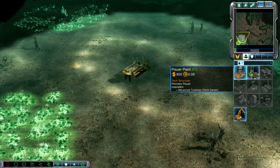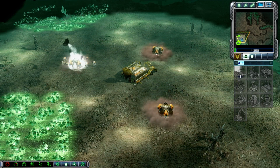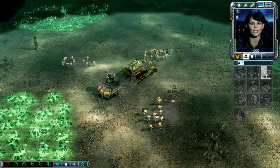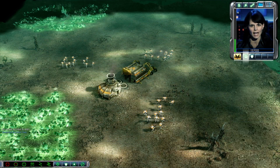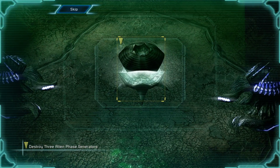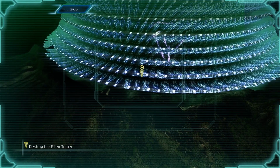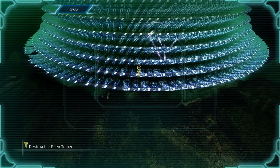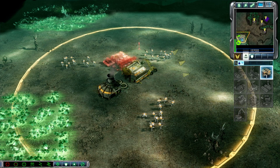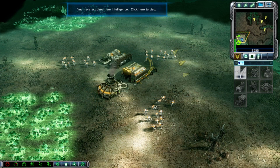New construction options. Building. Establishing video uplink. Commander, it appears we can't destroy the tower until those phase generators are down. Eliminate all those structures, then blow that tower to hell with the ion cannon. Incoming transmission. The alien tower is protected by a series of phase generators. They must be destroyed. Once the phase generators are eliminated, the alien tower will be vulnerable to attack. It must be destroyed. Cannot deploy here. New construction options. Building. Intelligence data updated.